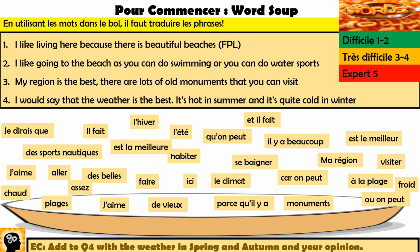Après avoir utilisé un mot, on peut effacer le mot. Donc, I like living here. Donc, j'aime, voilà, habiter ici. Voilà, j'aime habiter ici. I'm so good at this. Donc, traduisez les phrases pour moi, s'il vous plaît. Vous avez une défi additionnel ici. Voilà, c'est quelque chose de plus difficile. Alors, if you put a timer of 5 minutes for this, restart me when you're done and I'll go through the answers. On y va?